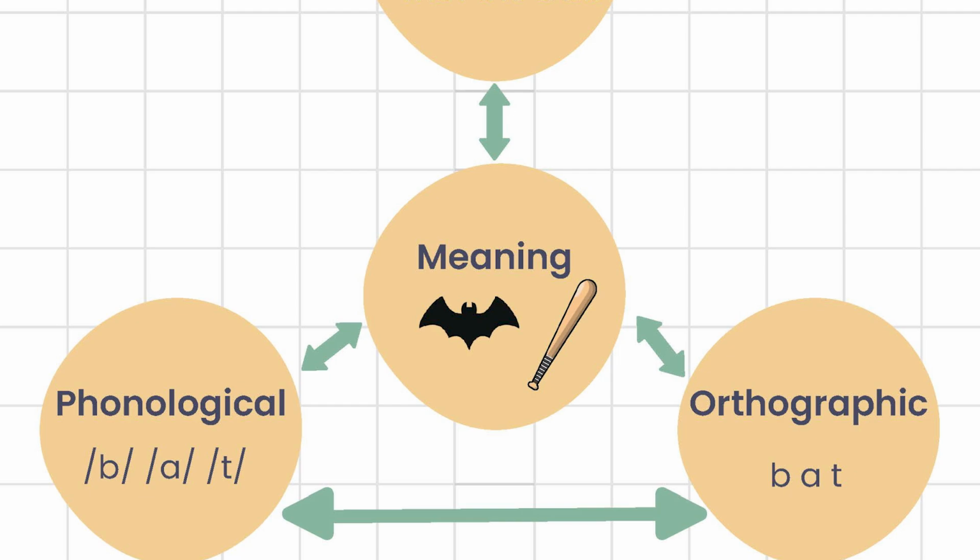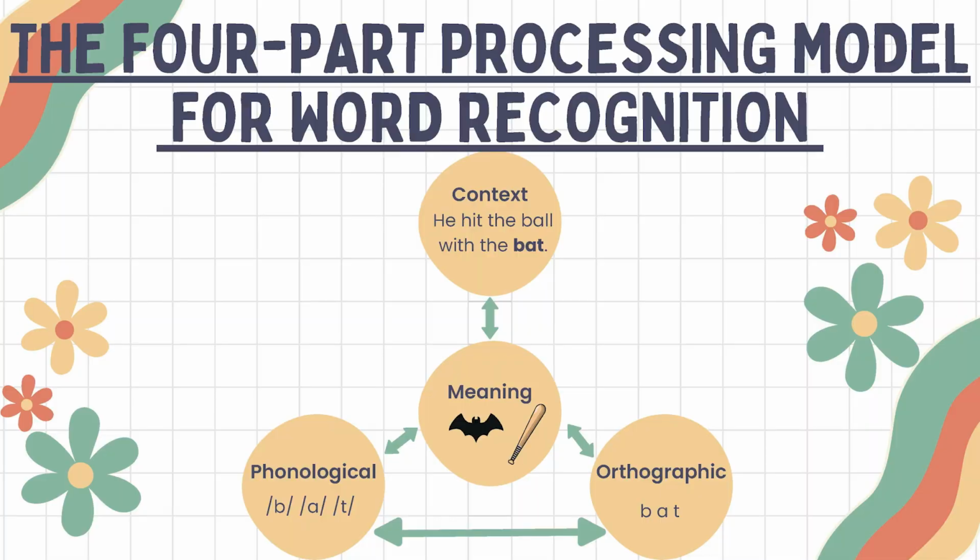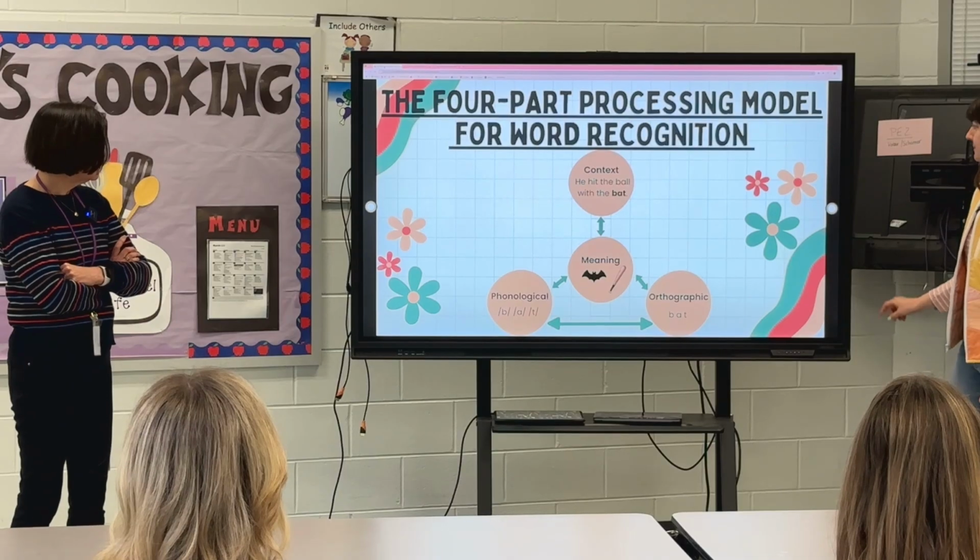And then your context processor gets triggered to be like, he hit the ball with the bat. Oh, okay, that must be the bat like that I used to swing. And so that's what's happening in our students' brains when they're trying to read. There's a lot of processes that need to happen quickly in order for fluent reading to happen. So we train students on all of those parts of the 4-part processor.